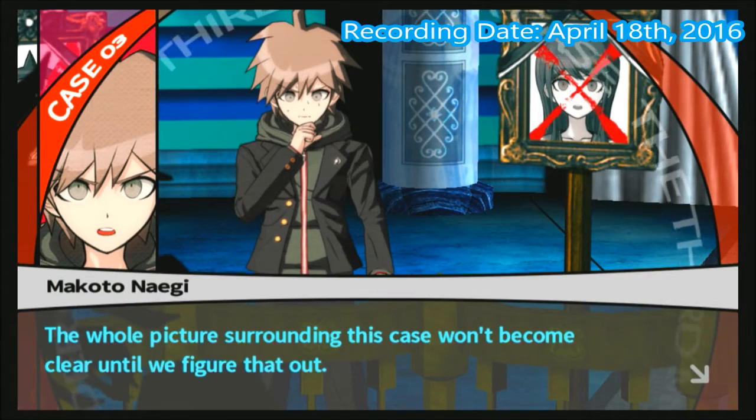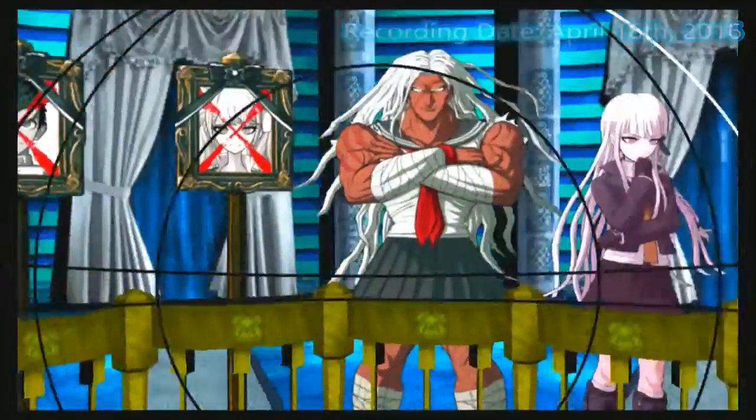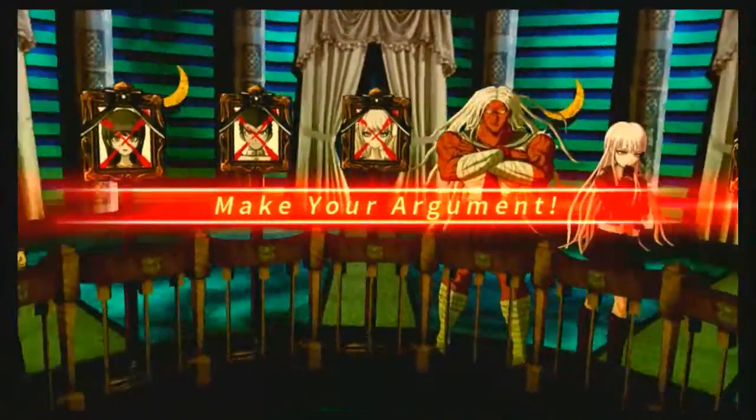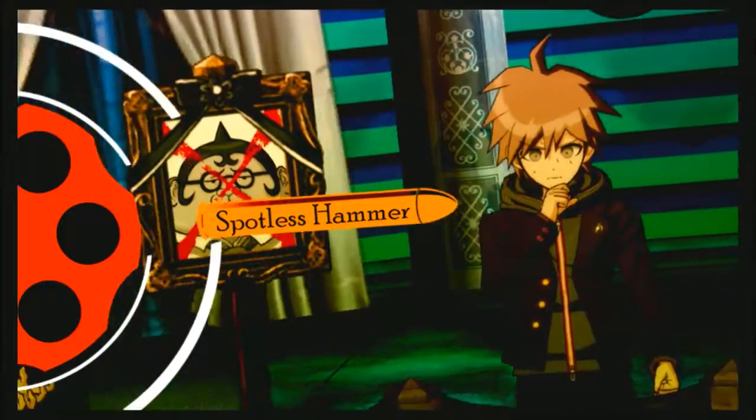Okay, the whole picture surrounding this case won't become clear until we figure that out. Somehow I have to find the truth. Alright, here we go again. More testimonial stuff. Make your arguments. How many bullets do we have? Spotless hammer. Okay, that's easy enough, right?